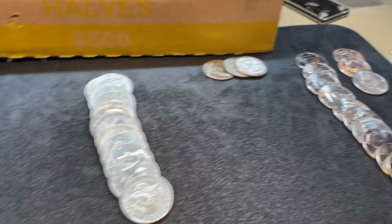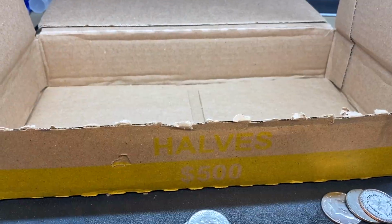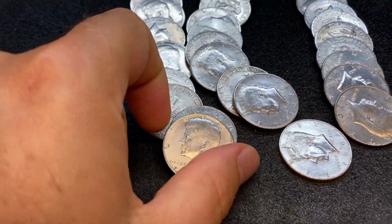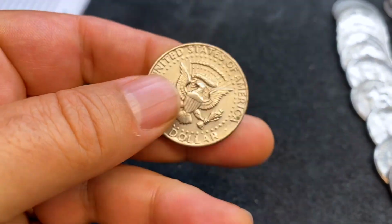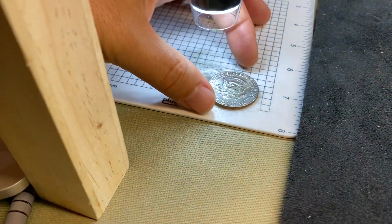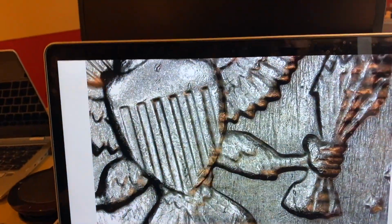So this box just looks like it's part of a huge 2005 NIFC dump. You know, I've got a couple other things, but just lots of 2005 NIFCs. So we were getting through these last 3 rolls here. I actually opened all 3. They're all laid out here, and I came across this 1982P. And by the eye, it was tough to see if there was anything in there. So we're going to throw that one here under the scope. And let's have a look at it.